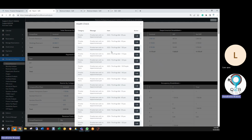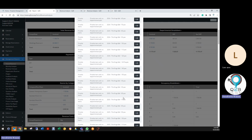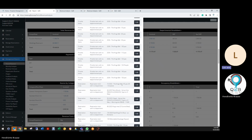Because you can see most of it is the packages, and as soon as you do the breakdown, this will come off the list because it wasn't allocated yet. So most of it is those King's Ball packages. Yeah, I can see that.